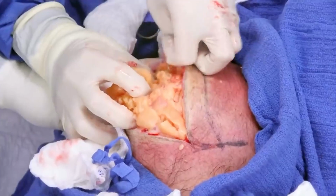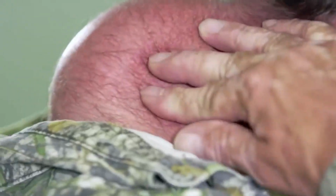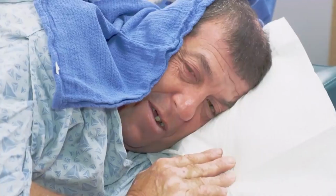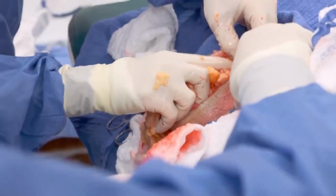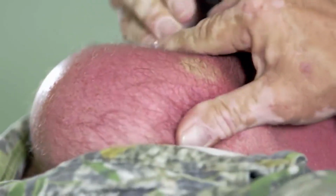Dr. Pimple Popper, whose real name is Dr. Sandra Lee, numbed the growth to treat the patient, then sliced it through its center. Immediately after the lipoma was cut open, yellow fat-filled lumps appeared beneath the surface of the skin. Lee said that the nodules reminded her of the bubble wrap that is used to pack fragile items.